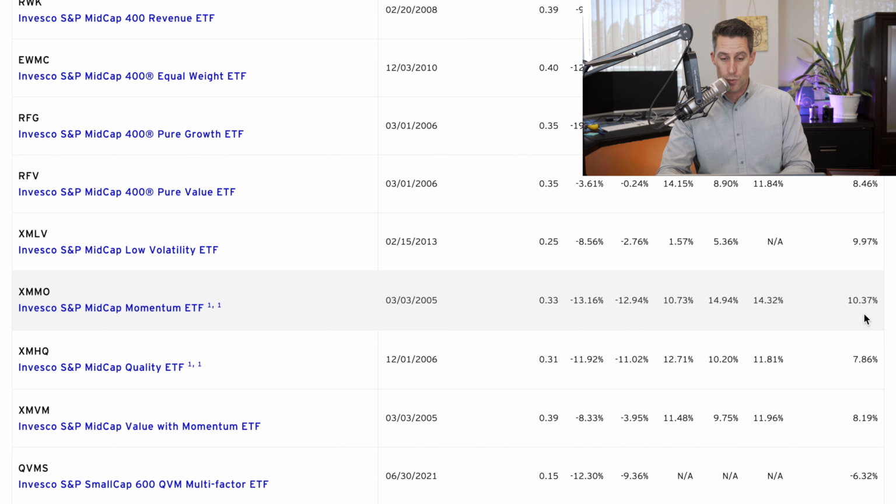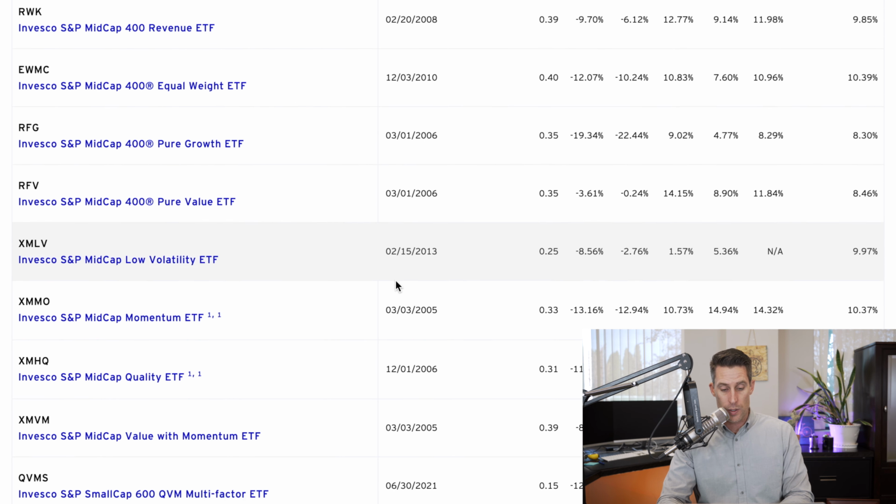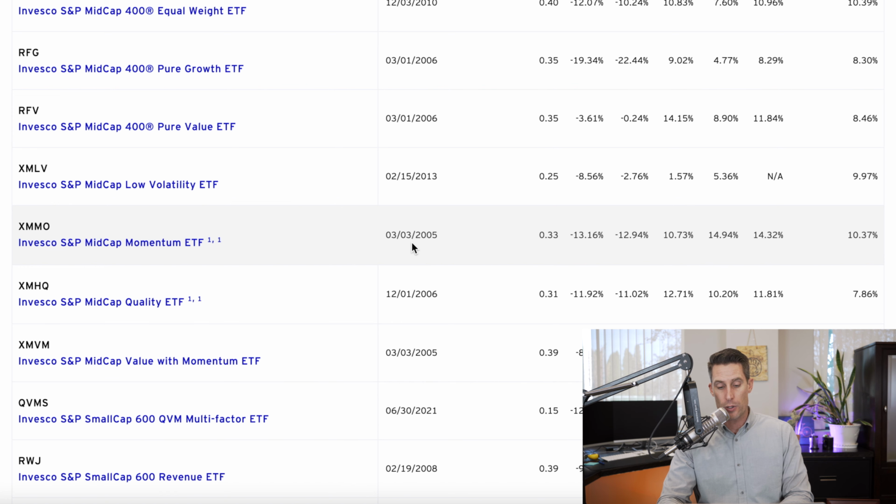You could also look at this one just above it, this EWMC. This is the Invesco S&P Midcap 400 equal weight. But again, this fund here hasn't been around quite as long, since 2010. That's why I like this XMMO. And this one, it's a longer track record of having positive gains. So that would be an example of a great mid-cap fund that you could take.